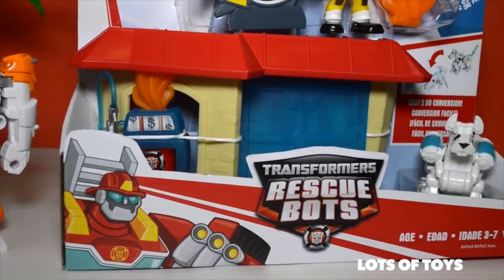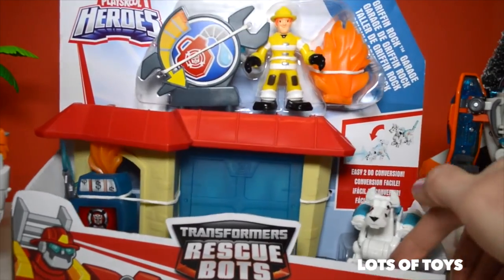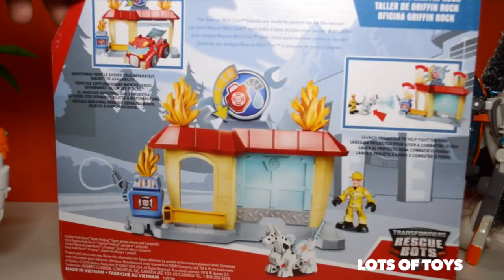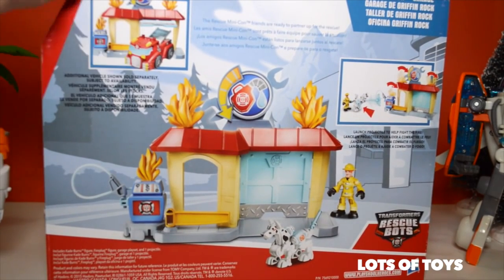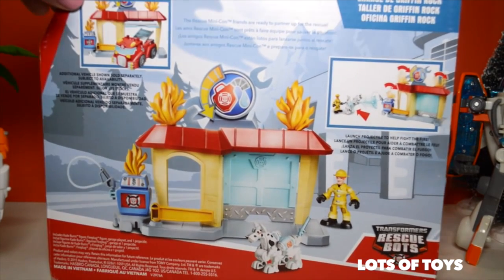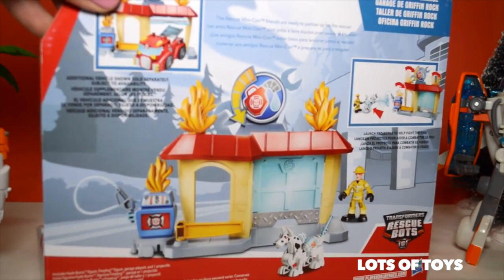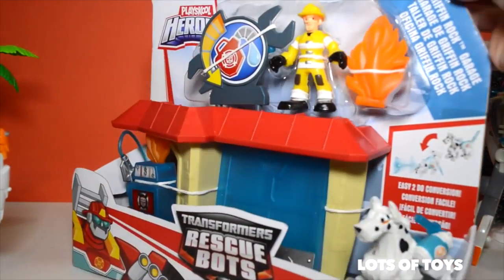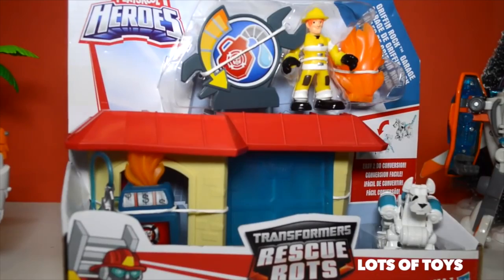Next up, let's go ahead and take a look at our Griffin Rock Garage. It's a garage gas station, and it does include a RoboDog here, as well as Cade. This is the Rescue Minicon. There's a vehicle that goes with it. It's Heatwave. We actually have it. It is sold separately. There's fire included. Launch the projectile to help fight the fire. So RoboDog will help us fight the fire. I see fire flames everywhere.